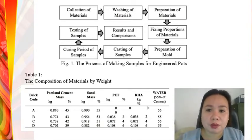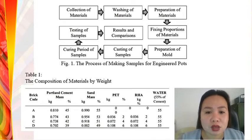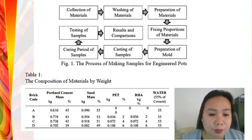For the preparation of materials, they were air dried and weighed separately on a weighing scale. Next are the fixing of proportion of materials as seen in Table 1, the preparation of the mold, the casting of samples, the curing, the testing, and the results and comparisons. As seen in Table 1, the composition of materials by weight, the total weight of the brick is 1.8 kilograms. We have 4 brick codes from A to D.